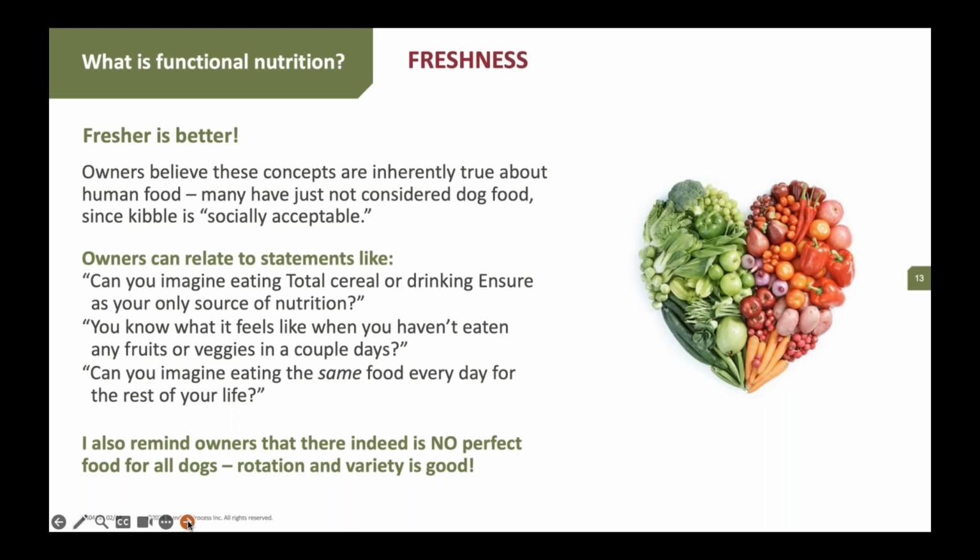And I think that's just because kibble is very socially acceptable. So I try to use a lot of statements like, can you imagine eating total cereal or drinking Ensure as your sole source of nutrition? I mean, can you imagine doing that for years on end? Do you know what it feels like when you haven't eaten any fruits or vegetables? You're on vacation or you're car traveling. You know what that feels like? Can you imagine eating the same food every day for the rest of your life? I say things like this.